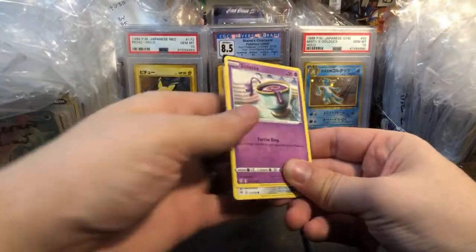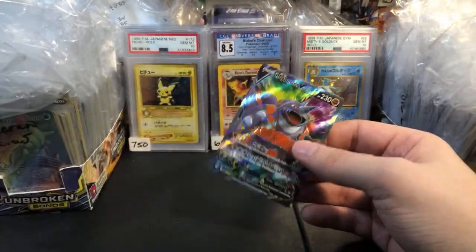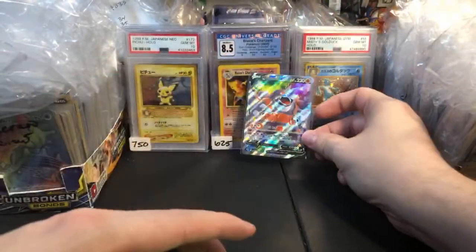I see something. Let's see what you got, mister. Ooh, Rhyperior V. Very good. Very nice. Make a house of bulk?